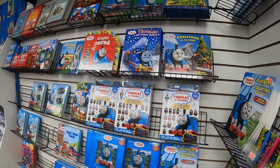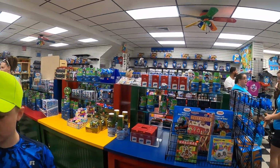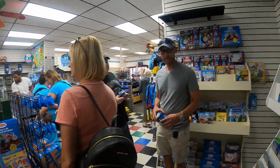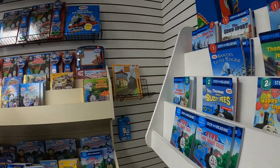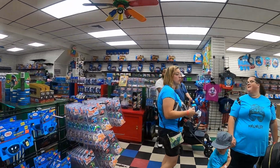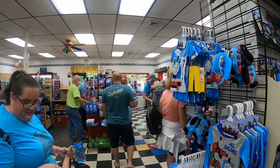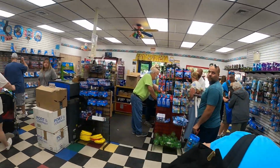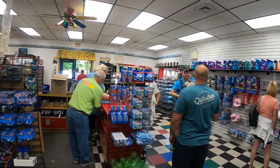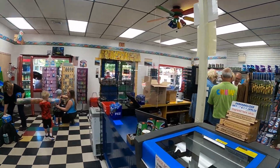Books on Thomas. So a lot of little neat things for your small toddlers to buy on Thomas the Train. Of course, my son's at the age where he's out of this, but he still likes to look at the trains like I do, the big trains. So yeah, there's a lot up here to see and buy. So follow us as we continue, and we'll see what else they have to offer.